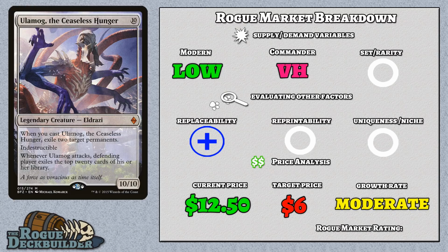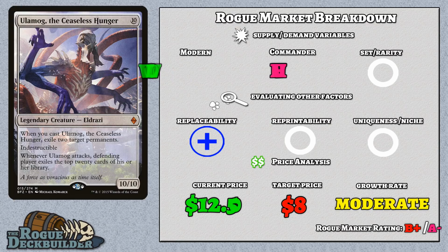So I think that Ulamog the Ceaseless Hunger, when you put all these ratings together, is going to get a Rogue Market rating of, I would say, a B+ to an A-. That's what I'm going to go for with Ulamog the Ceaseless Hunger. So it's something you should be targeting. You should be looking for those deals in the $5 to $6 range. And I would not be against putting in a little more, maybe 7 to 8, being more aggressive with this particular card. It has all of the makings of a very, very smart investment. I don't think that this will be reprinted until Battle for Zendikar is eligible for a Masters set.